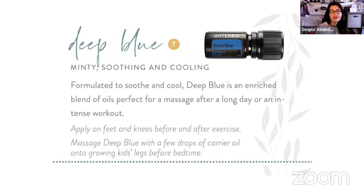This is minty, soothing, and cooling. This will replace the Bengay, that petroleum-based stuff. Salon Pas. These are just full, straight-up plants. No other chemicals or anything like that. Great for before, after workouts, or if you're working in the garden, or if you're painting rooms around the house. This is going to be your best friend. You can apply it on your feet and the knees before and after exercise.